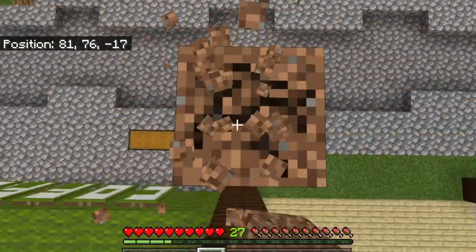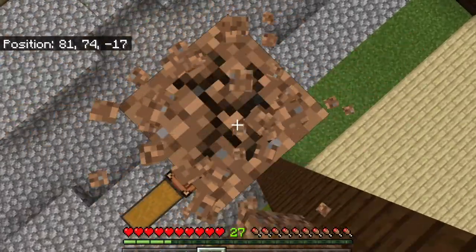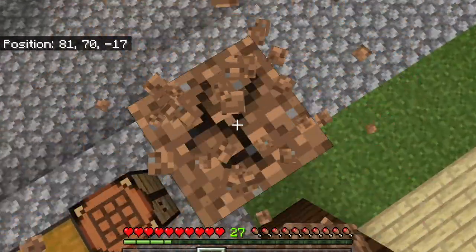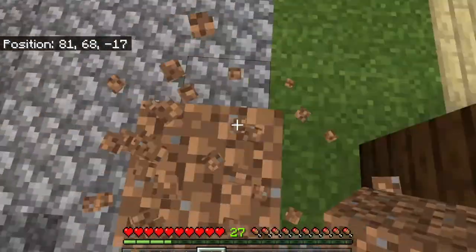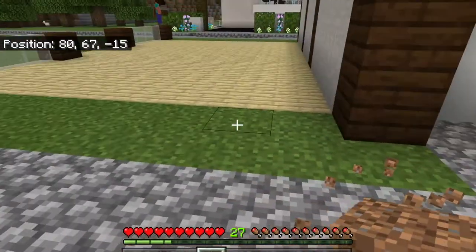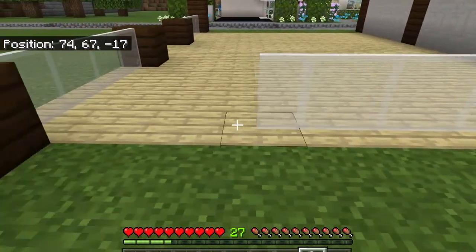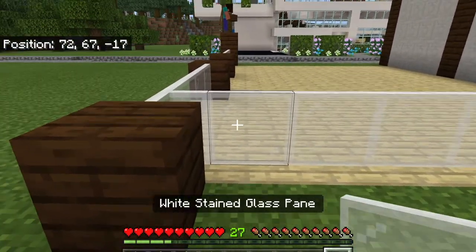The door is 3 across here. Yeah, it's 3 wide. It's a big door. I nailed this. Look at me, man. And how many high is it? 4? Quite high. Alright, so I'm gonna do this whole glass wall right here.